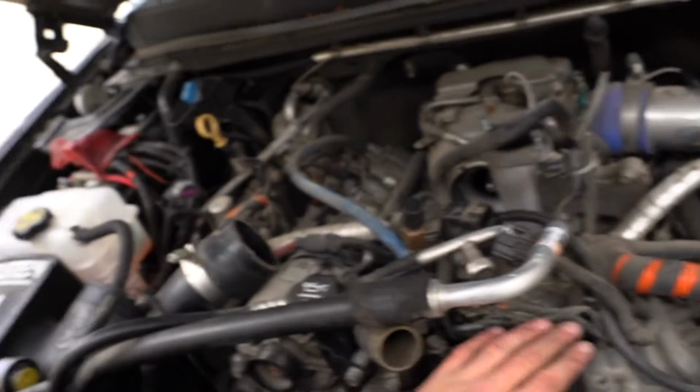Right now, I'm just working on, like I said, pulling the wiring harness back. I'm probably going to go ahead and flip the AC compressor.